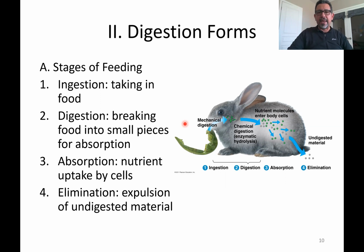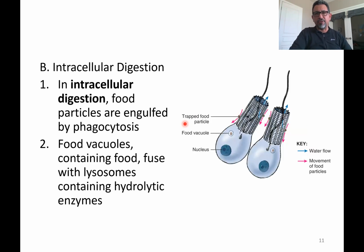And in the end, anything that is not assimilated or used and came in as food after all the digestion, what is left is going to be wastes. And we're going to be looking at elimination or excretion. So let's take a look at what we've seen so far.